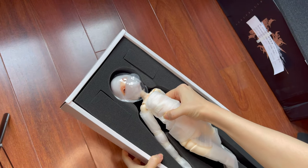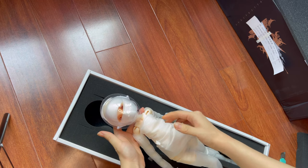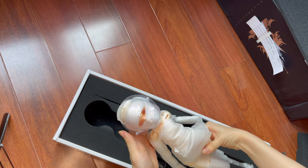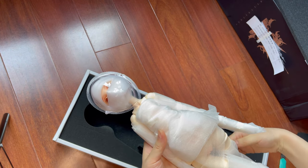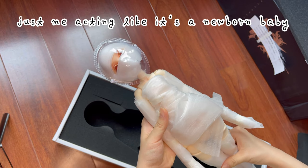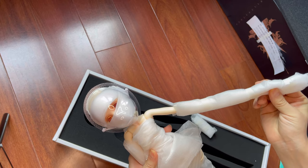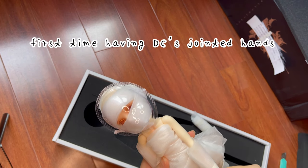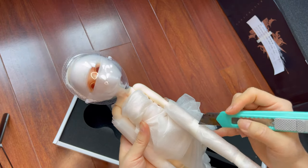Okay, I'm just gonna take her out very slowly. She is just so tiny and beautiful. Oh, she's so lightweight. Her legs are so long. Okay, let's just unbox her from the hand. Oh, she has jointed hands, guys. Because this is like a body 11, so she has jointed hands.